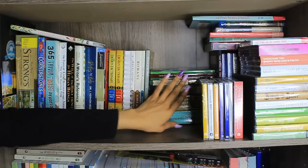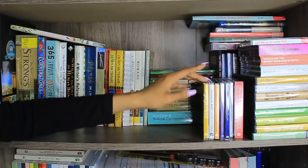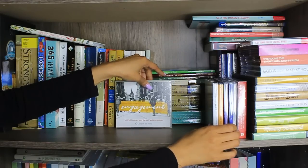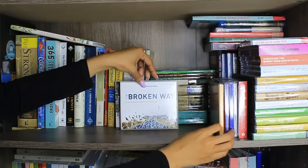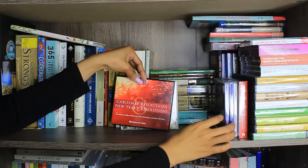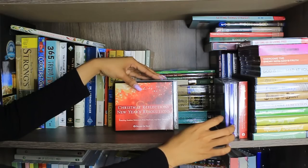So these are all of the books. Then we get into my audio section. So I have Encouragement from Discover the Word. I have The Broken Way by Ann Voskamp, which is from Discover the Word. We have Christmas Reflections and New Year's Resolutions from Discover the Word.